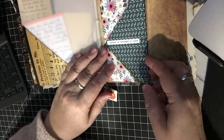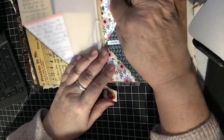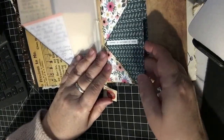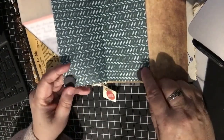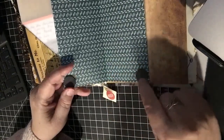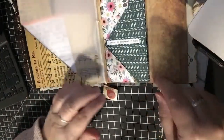This is another cool pocket. And what I did with this, instead of gluing this down, and so having a pocket here, a pocket here, and a pocket here, I didn't glue this spot, and I put a little magnet here. I just got these magnets in the mail today. They're a little bit bigger, so I have the little teeny tiny magnets, and I wanted to try something a little thinner and a little bit bigger. So that's fun.